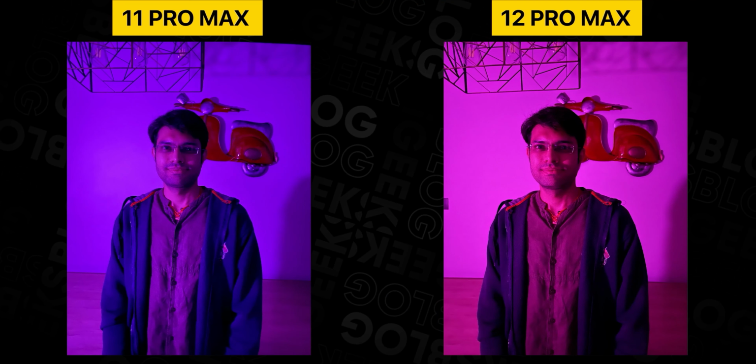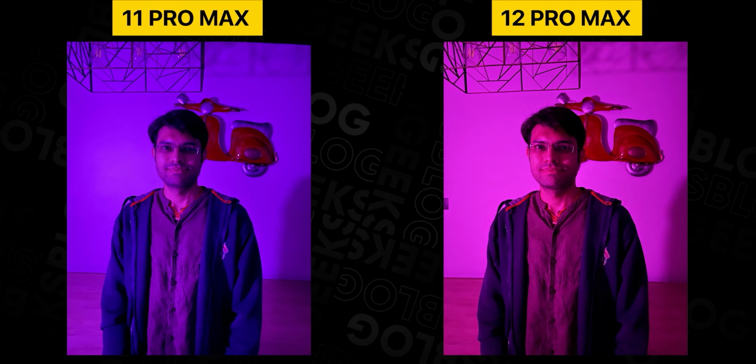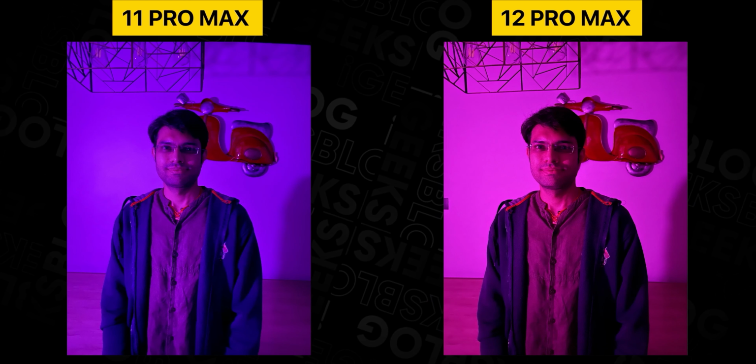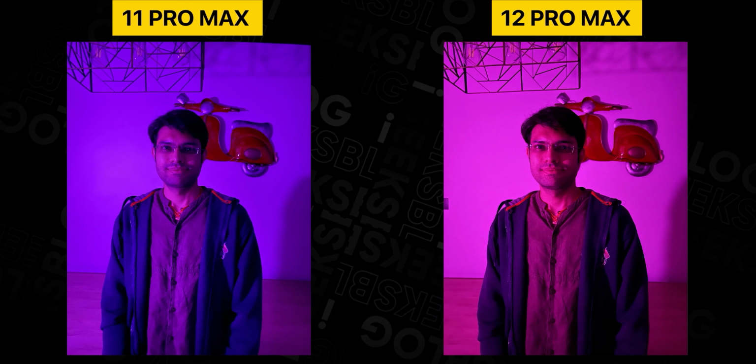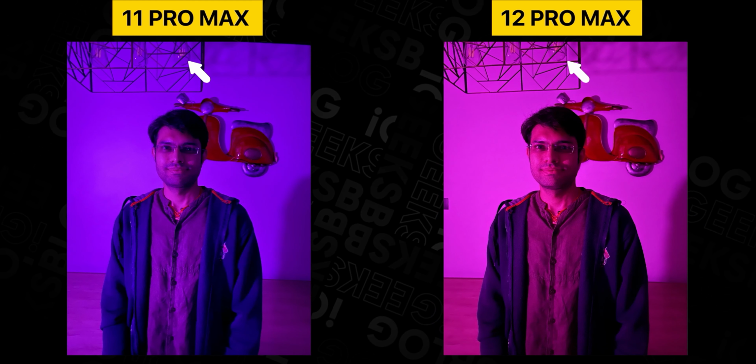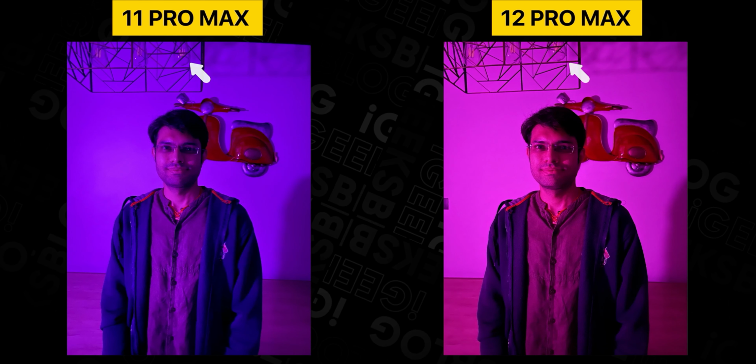I have tried it in the darkroom with Hue light. I set the Hue light color between pink and purple. On 11 it looks bluish and on 12 it's kind of the same color set I set. In this image LiDAR plays a good role. Take a look at the hanging bulb. It's not blurred out on 11.